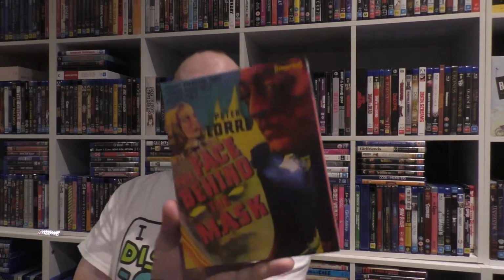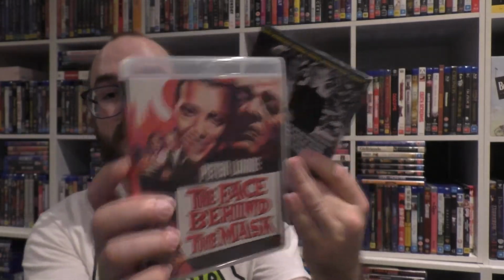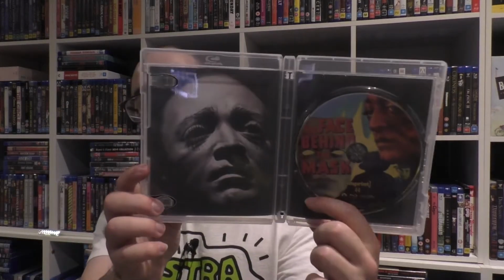I got The Face Behind the Mask. There is no real reason why I bought any of these except for basically the next one and Outrage, which I'll get to later. This one I also prefer the artwork on the inside. I think that's amazing artwork. I love the stylization, the font. Just look, Peter Lorre is scary with and without his face. He's basically the same person. It's kind of great, I'll be honest. It's a really interesting set. I haven't seen any of these yet.